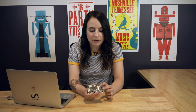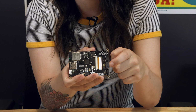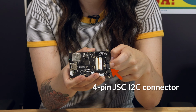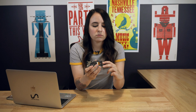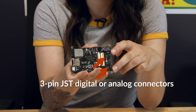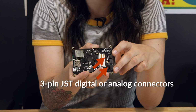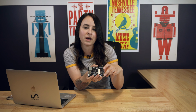Now let's talk about connectors. Here on the side, you'll see a couple different ones. This middle connector right here is a 4-pin JST I2C connector that's STEMMA and Grove compatible. The other two, here and here, are 3-pin JST digital or analog connectors. They can be used for sensors or NeoPixels or analog inputs or digital I/O.